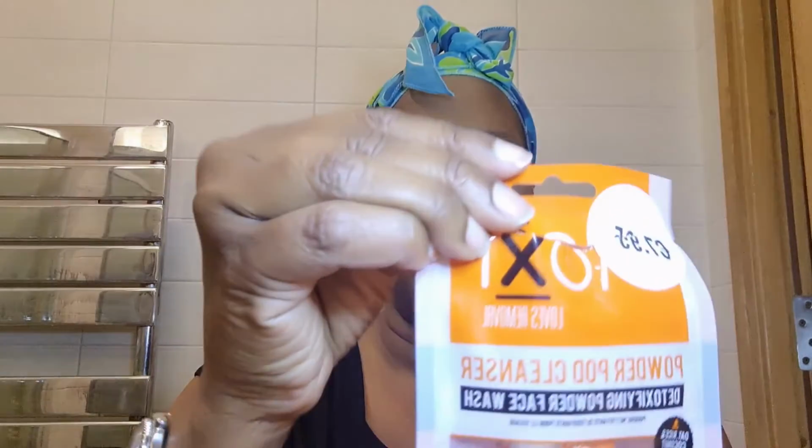Also, let me show you something else that I saw on Amazon. These little capsules actually have powder in them. So they're perfect for summertime because they're great for travel. It's called a detoxifying powder, by Mox. What happens with this is you put the powder in your hand, add a little bit of water, put it all over your face, and scrub, and you're good to go.